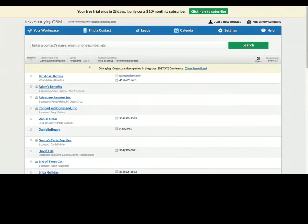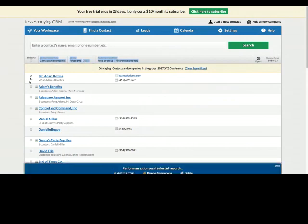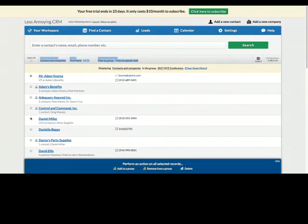It's also really easy to add people to groups based on not just imports, but other information. So from this Find a Contact page, I can filter or sort for any of the records that I want. And I can also just check off people that should be in a specific group and add them to a group from this page. And I can do it too from the individual contacts. So a lot of easy ways to add folks to groups.